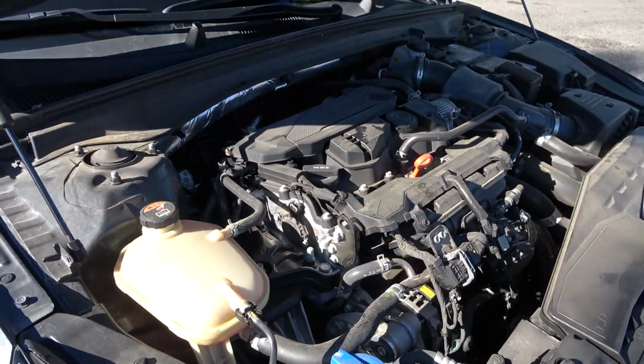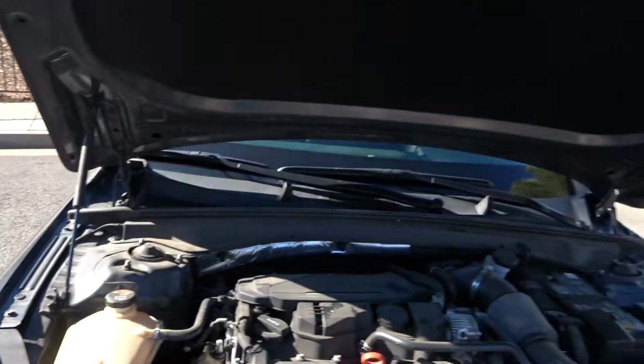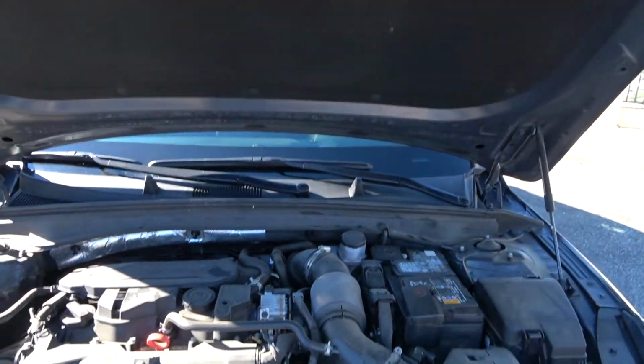And it purrs like a kitten, it's very quiet, and you also have these nice hydraulic struts right here to keep the hood nice and open for you. A lot of the Toyotas and Hondas don't have those hydraulic struts right there.